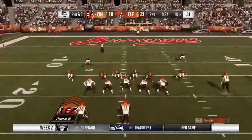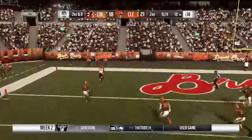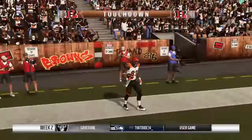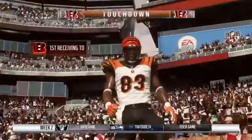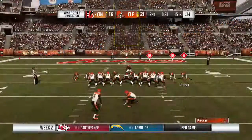Green 80. Again, it's Bortles. And he's got it. Touchdown, Bengals. In for the score. And the Bengals able to get this back within a touchdown.